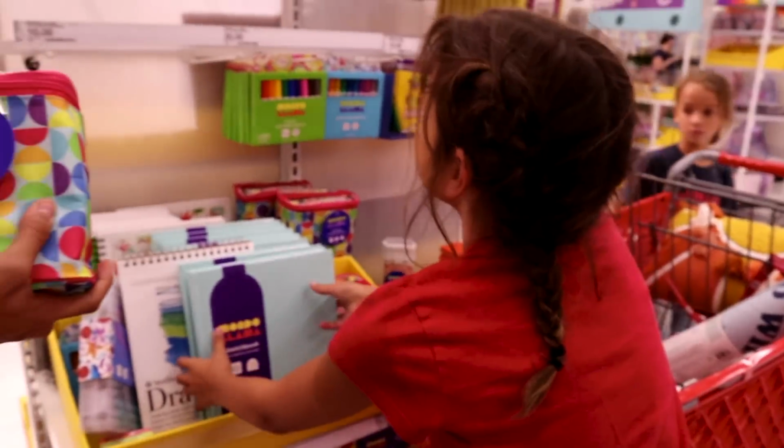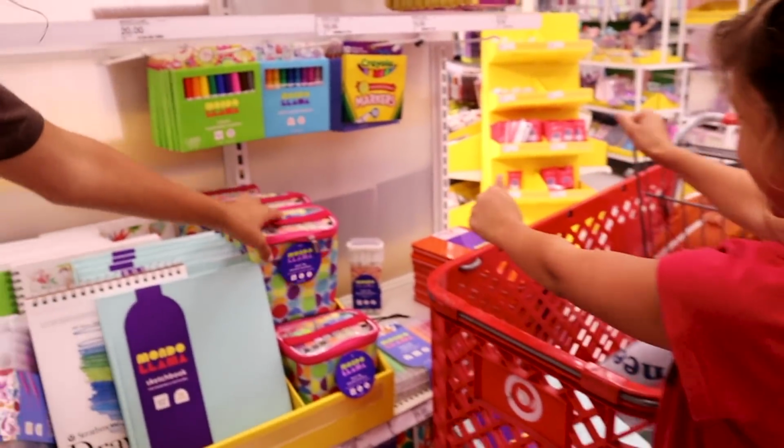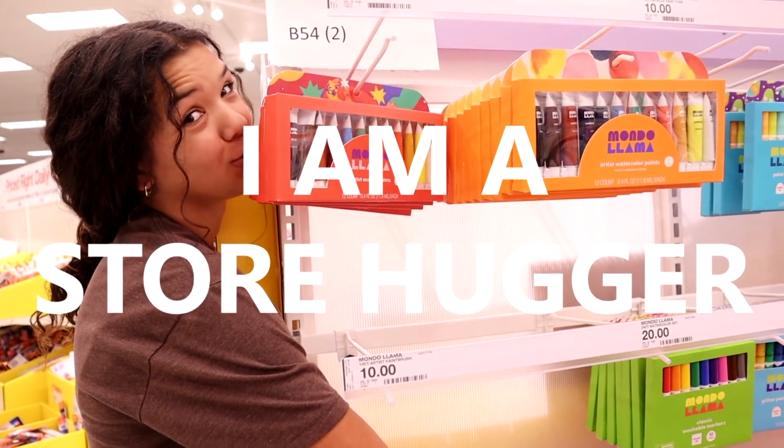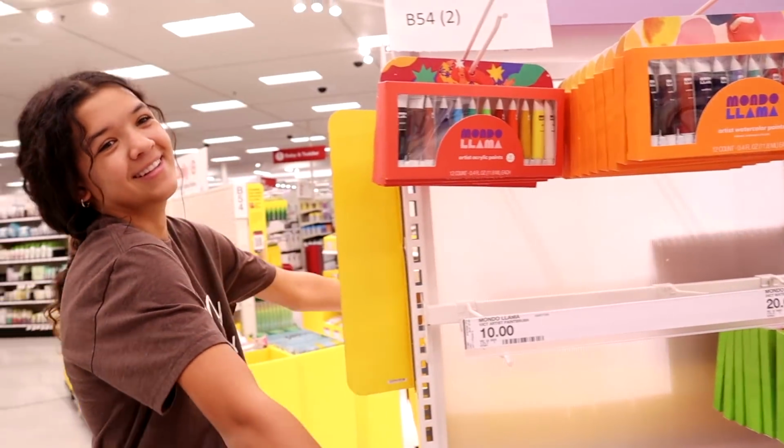Ooh, whoa. Mom, sketchbook. Oh yes. Wow, lots of markers, sketchbooks. Yeah. I'm not a tree hugger, I'm a store hugger. She's an art supply hugger.